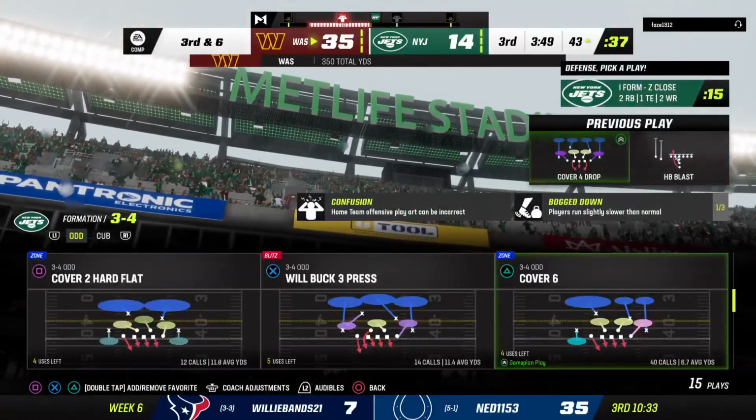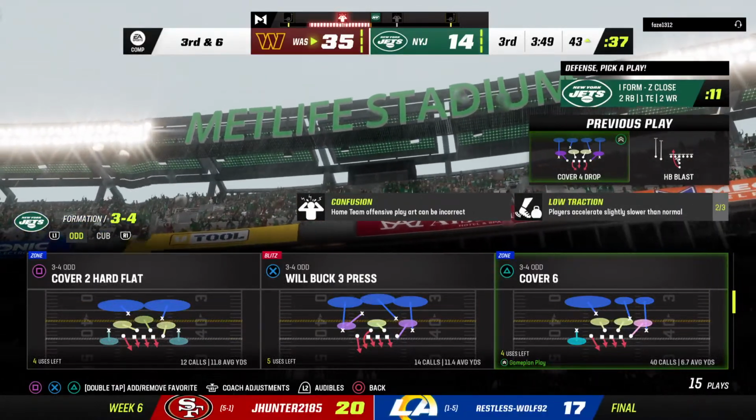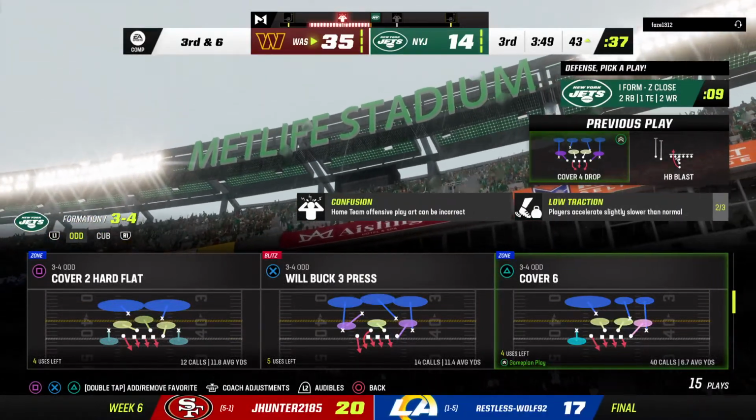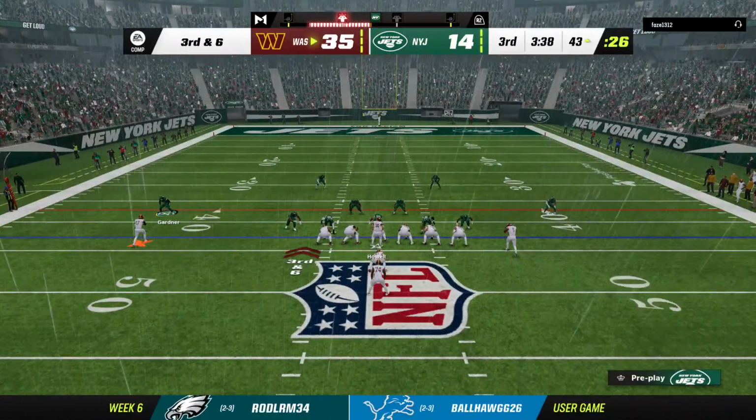Well, you certainly have to give a little credit here because they are playing this game now at their pace. This is ball control football, sustained runs, taking their time, and making it work.